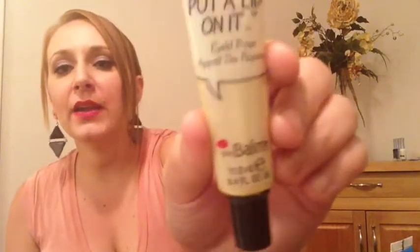It's just new. I have a tiny Smashbox Photo Finish Primer. That was just a sample I got from Sephora, and that is an amazing primer. It feels just like silk on your face. I have Put a Lid On It by The Balm. This is an eyeshadow primer. This works amazing. I use it quite a bit, actually.